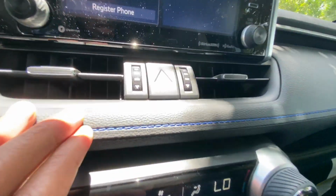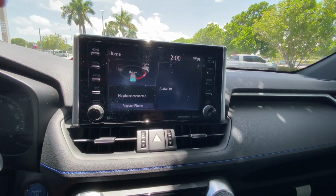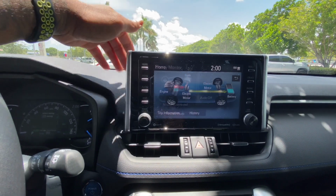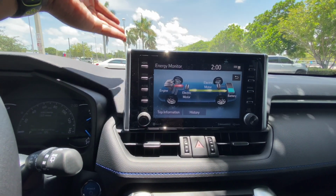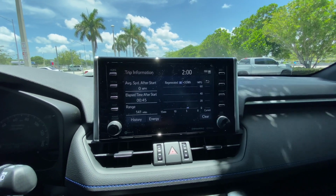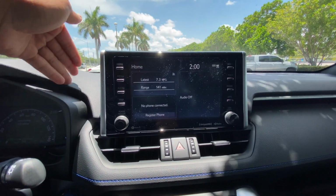There's more of that blue stitching here, which looks really nice. Blue is my favorite color, like I mentioned before in other videos. There are some dedicated hard buttons here, which I'll show you guys this little meter here. It shows you where the energy flow is going. You do have your trip information here. I haven't driven this car or taken it out so far, so it's kind of a little plain Jane here. But going back here to the home, there's some dedicated home buttons.